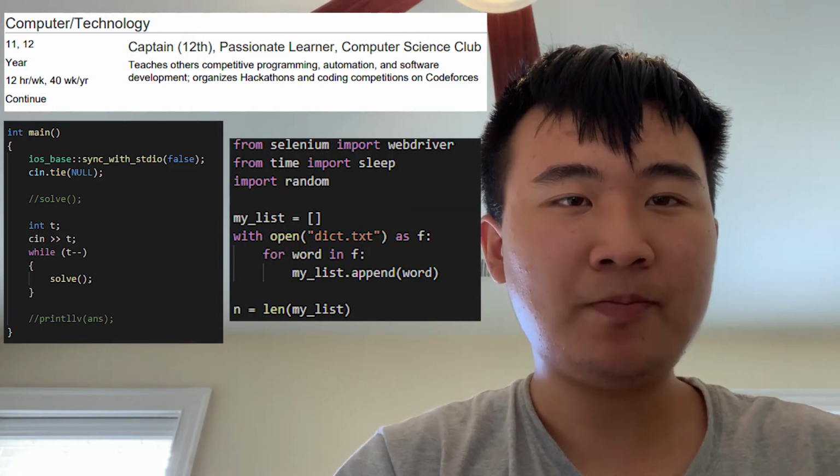So the first extracurricular that I listed was being the computer science club captain for my school. I taught others competitive programming in C++, automation and software development in Python, and I also organized events like hackathons and coding competitions.